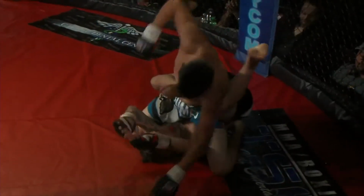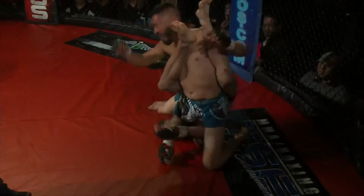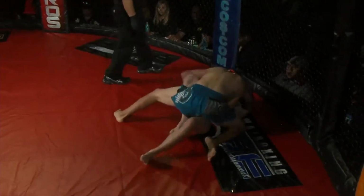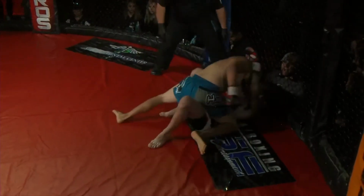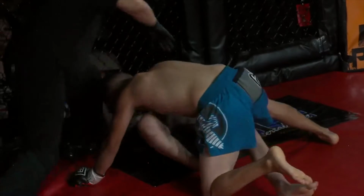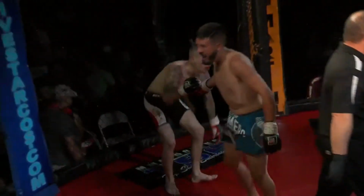Big punches coming down for Romero. Best punches of the fight. 10-second clacker sounded. Brown going to go for the backdoor escape here. Able to roll through, escape full mount, but still working from the top is Romero to end the round. We're taking it to the judges.